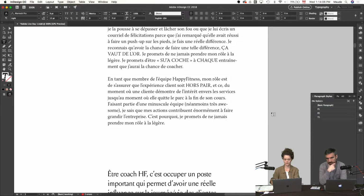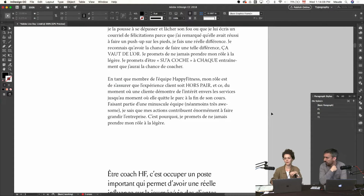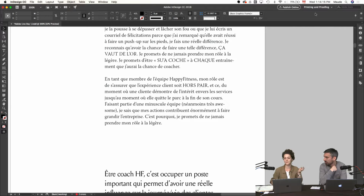So Peter is asking, what's the advantage of using the typography workspace? All my elements are on there. Is it really something you customize? Not really, but you can. If something's missing, I'll add it. But usually in there, I'd be like, where is the paragraph style, the style sheets?